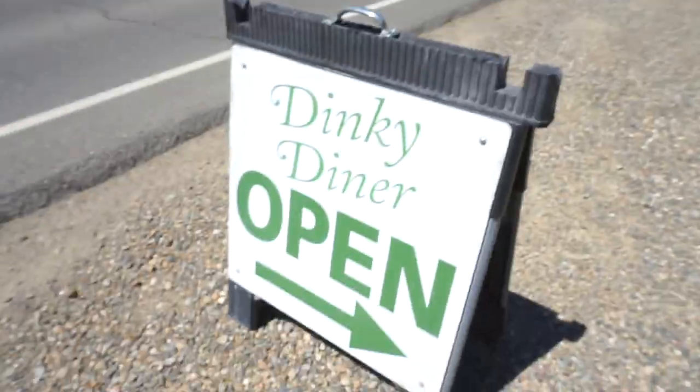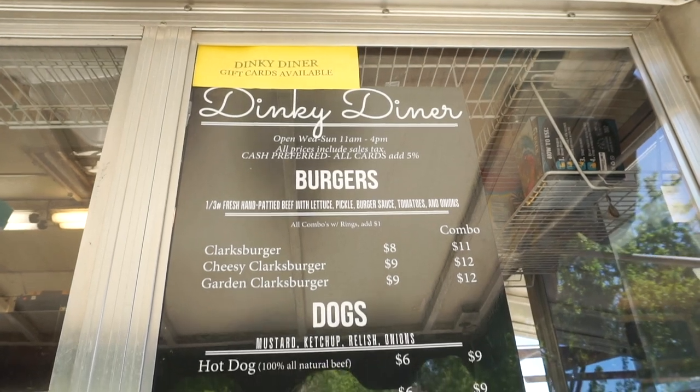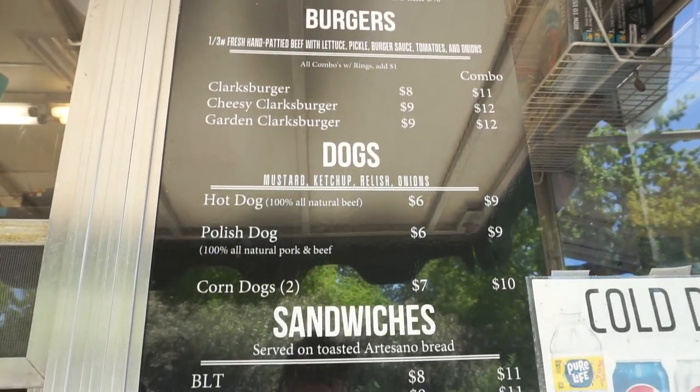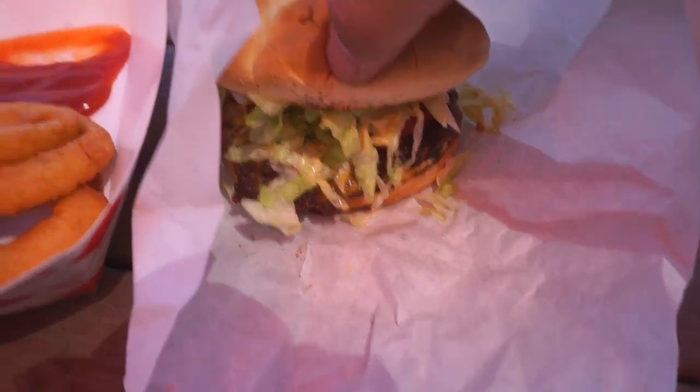Over here trying out Dinky Diners, guys. This is on Clarksburg too, on the way out. It's this little shack. So we're out there fishing for a while at Clarksburg boat ramp. Didn't catch anything, so just finishing up here and having something to eat before we head out. The burger. The cheesy Clark's burger.